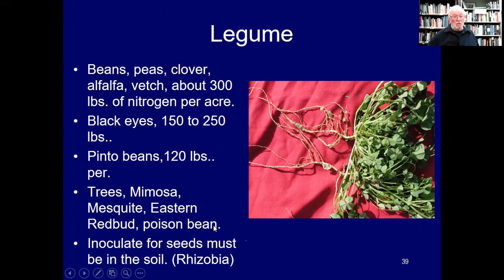In order for these to produce this nitrogen, the roots of these plants need an inoculant or a bacteria called rhizobia in the soil. Most of our soil has that. If you plant a legume and when you dig it up, you look at the roots, and if you have these little white knots on them, you have that bacteria in the soil. In the north, when the temperatures drop down low and the soil freezes, they have to apply that bacteria every year to the roots of their legumes.